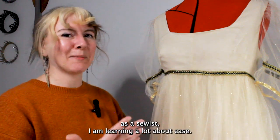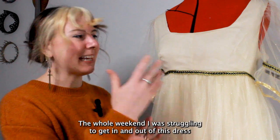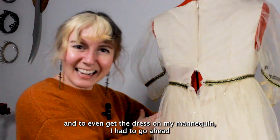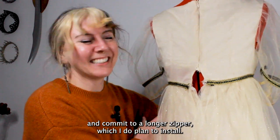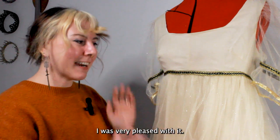As a sewist, I am learning a lot about ease. The whole weekend, I was struggling to get in and out of this dress. And to even get the dress on my mannequin, I had to go ahead and commit to a longer zipper, which I do plan to install. That said, everything else about the dress fit perfectly. I was very pleased with it.